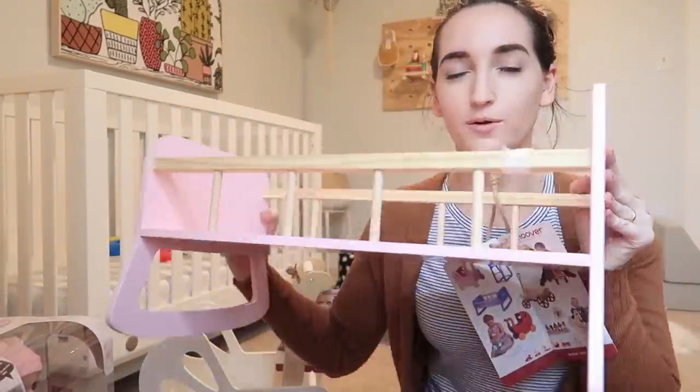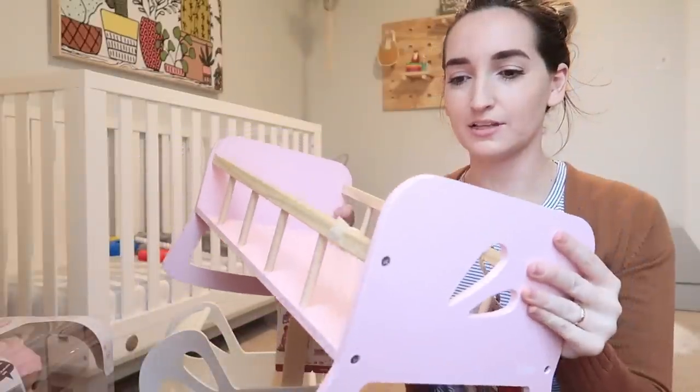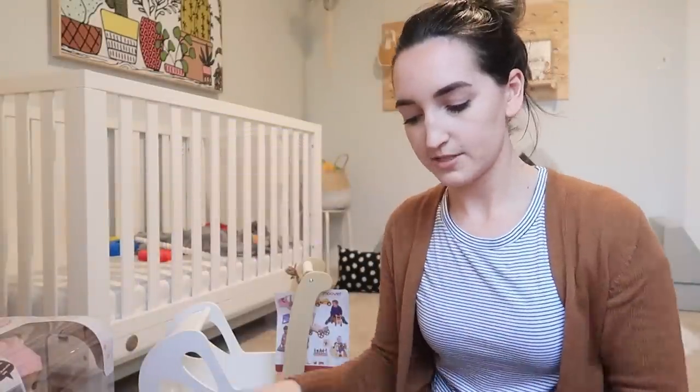To go along with this, I found a matching little crib, but I decided to go with the pink one because I thought that's what Emmy would like. She's gonna freak out. All she wants to be is a mom.